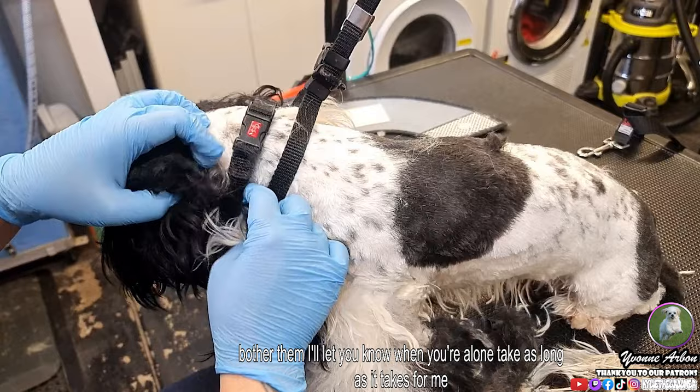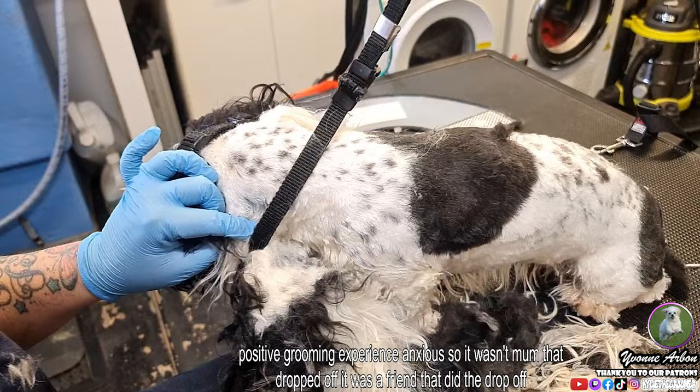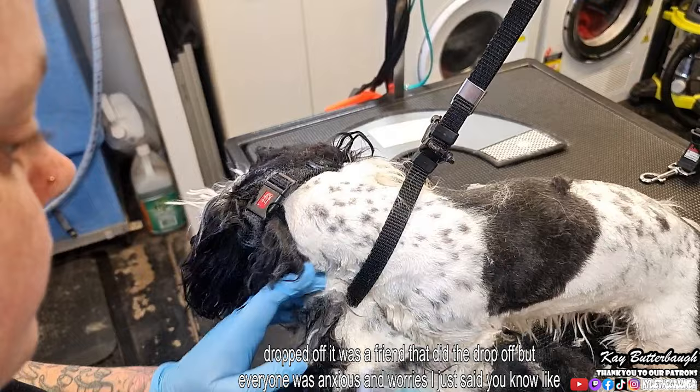Was Mum anxious? It wasn't Mum that dropped off. It was a friend that did the drop off. Everyone was anxious and worried. But I just said, you know, the haircut is not important. How she looks at the end of this groom, we don't care about that. That's not what matters. It's going to be beautiful.